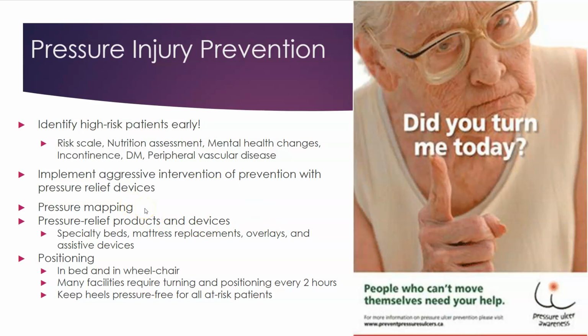So pressure mapping might be used for somebody's wheelchair if they get ulcerations from that, and trying to look at the pressure that they have while sitting. And so that being said, then we can work on it, fix those. There's different beds, mattresses, overlays, assisted devices, egg crate, gels. I mean, there's lots of different things that we can do with these to try and relieve pressure.